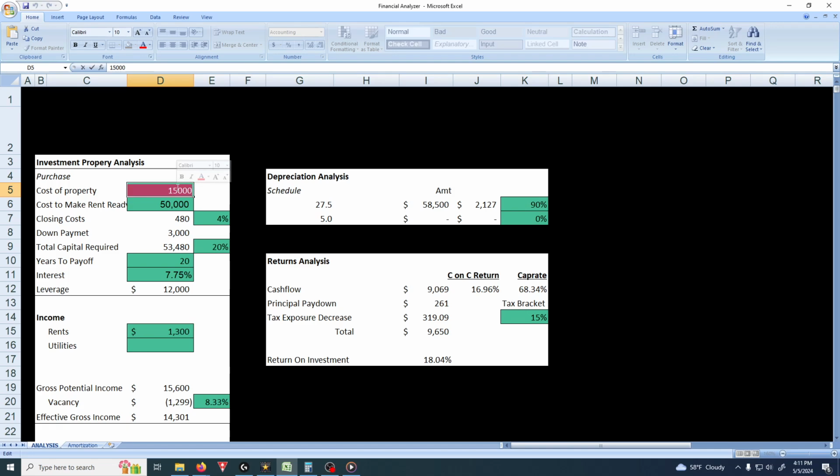Because even though you're getting an infinite return, you still want the property to cash flow. You would not want a negative cash flowing property necessarily. Sometimes you do if you're in a high appreciating market, which we're not. So in this market, you still want positive cash flow, even though you have an infinite return. So let's put in $100,000 for the purchase price, which would be what it's worth. Subtract cost to make rent ready, keep everything else the same. And as you see over here, we are still cash flowing quite a bit.